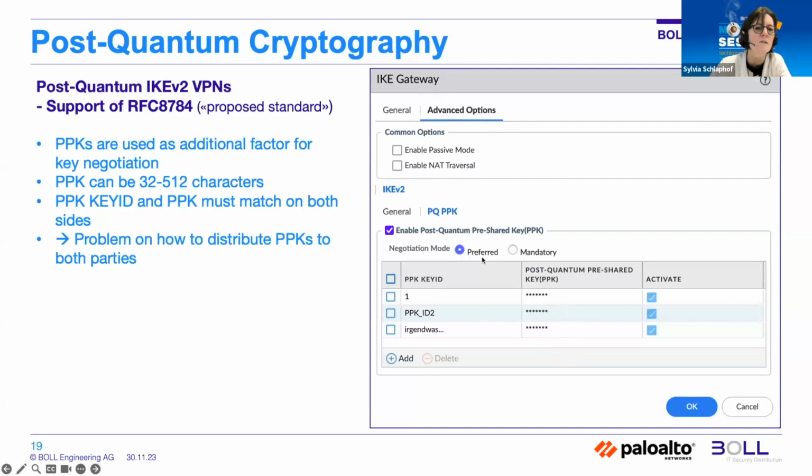It's not that complicated. You can say if you want to use this PPK as a preferred way. So if the other side does not have a PPK configured, you can just drop this quantum resistance, or you can say you want to use this as mandatory. So if the other side is not using the PPKs, you cannot build up a VPN in this case. So you can configure one PPK or more. Each PPK gets a unique identifier. And just to mention this, the other side needs to have the same PPKs with the same IDs. So the same settings need to be configured on the remote side of your IPsec VPN.